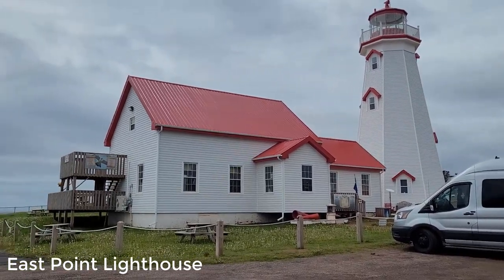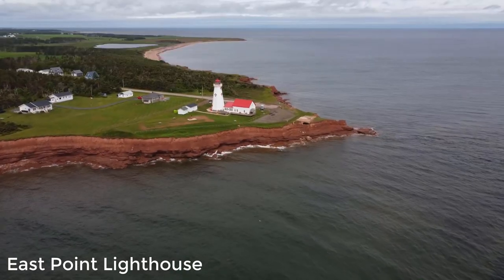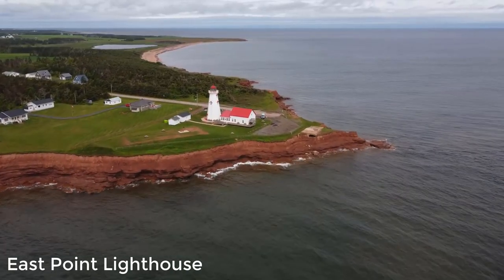East Point Lighthouse is located on the easternmost tip of Prince Edward Island. The views from this spot were so beautiful.